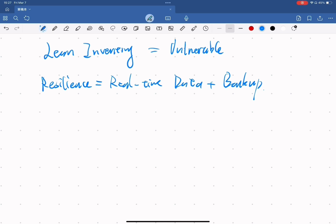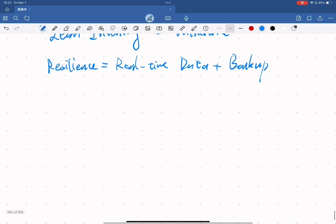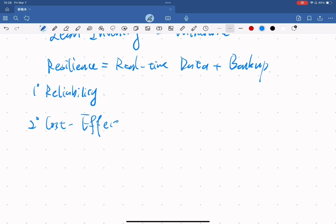And the second part is concept development. To improve supply chain security and efficiency, I propose an integrated framework that addresses four key concerns. The first one is reliability. The second one is cost effectiveness. The third one is security, which is very important. The fourth one is visibility.